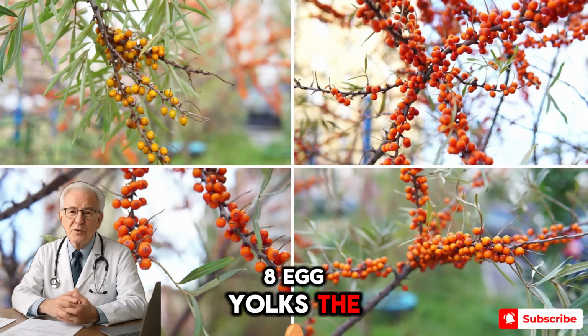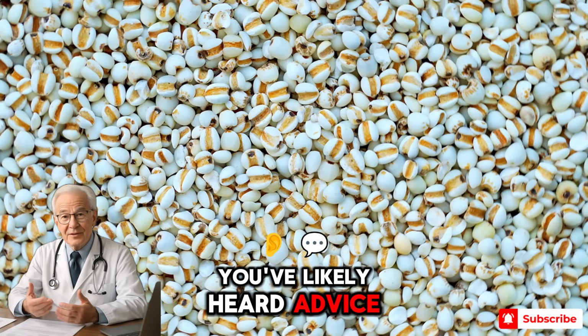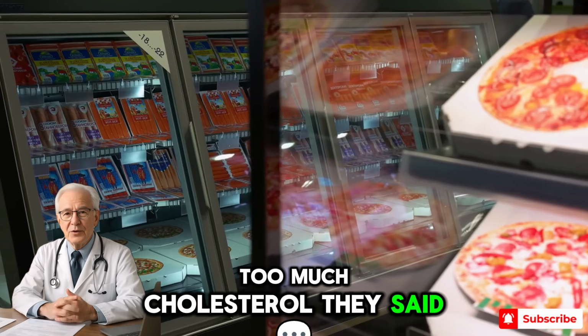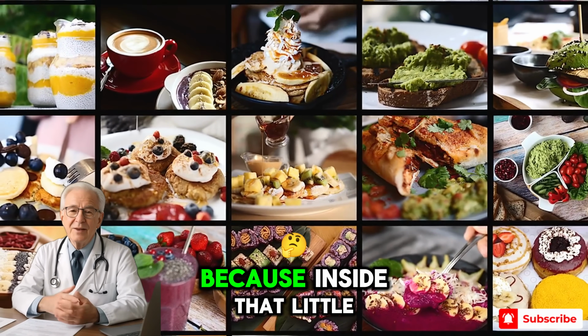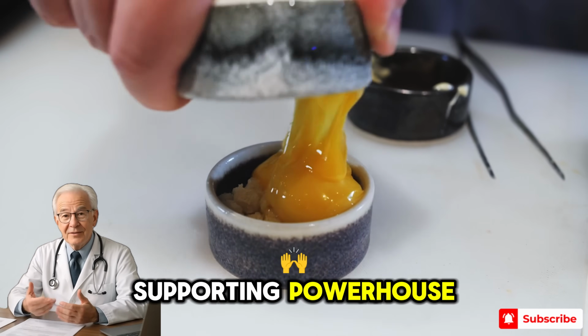8. Egg yolks, the golden center of joint repair. You've likely heard advice to avoid egg yolks. Too much cholesterol, they said. Stick to the whites, they said. But they were wrong, especially if you're over 60. Because inside that little golden center is a collagen-supporting powerhouse.